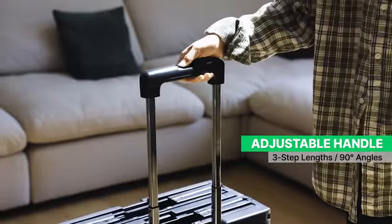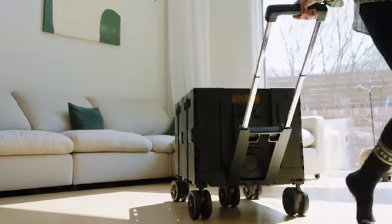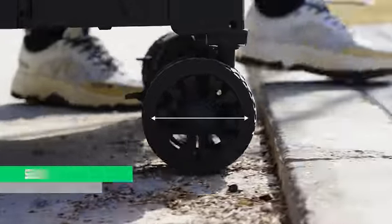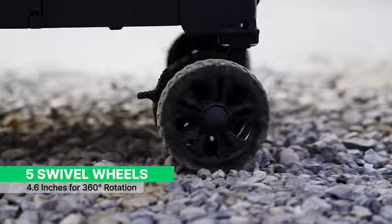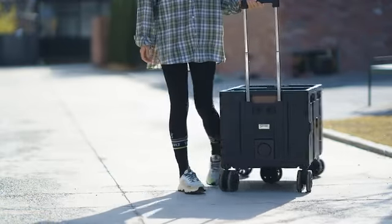Conquering any terrain with ease, Titan Cart provides unmatched mobility. Its 4.7-inch swivel wheels shift independently, making navigation effortless.